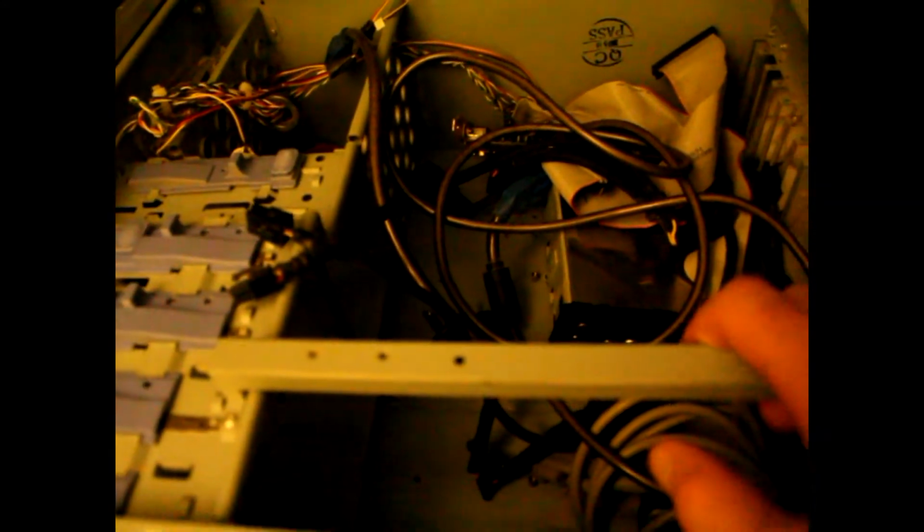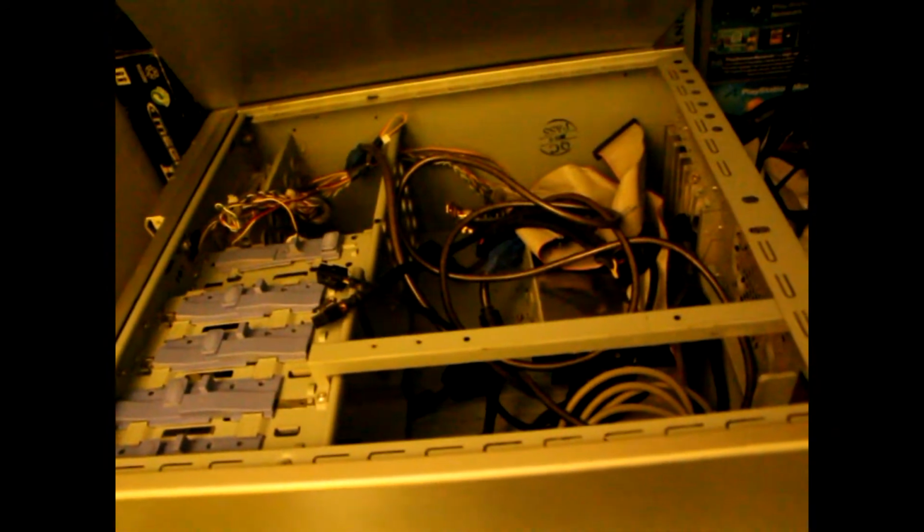So I sold the graphics card and got 25 quid for that. I sold it to somebody on eBay who flashes them for Mac desktops and sells them for like 130 quid, but obviously I'm not going to flash it and all that bollocks.